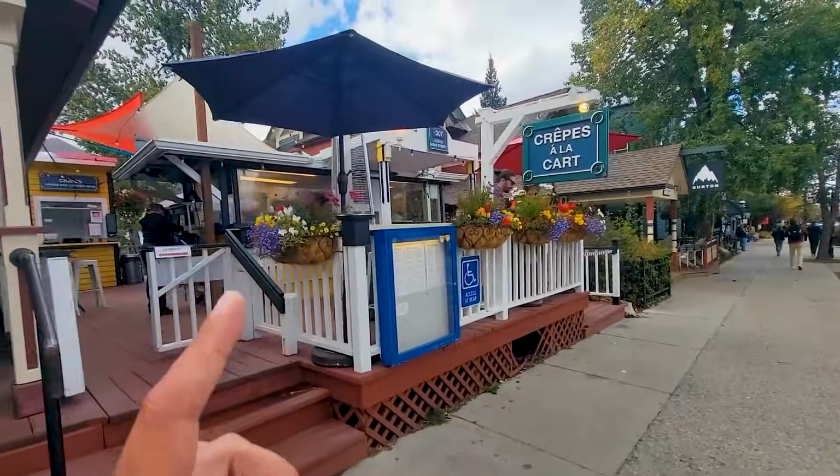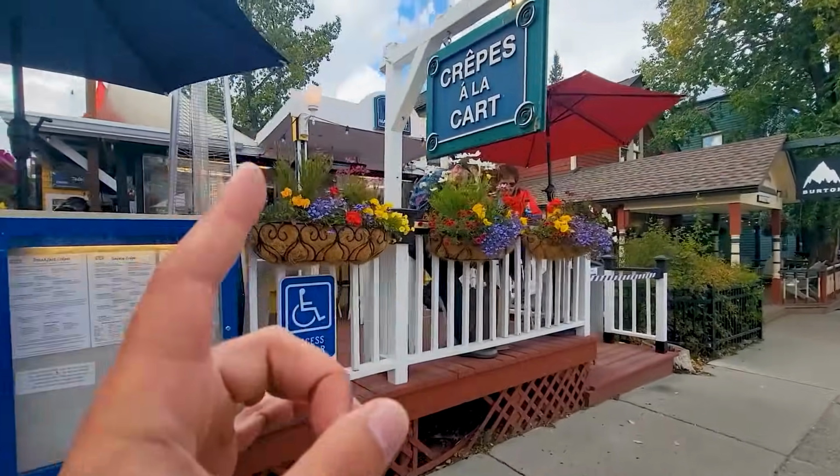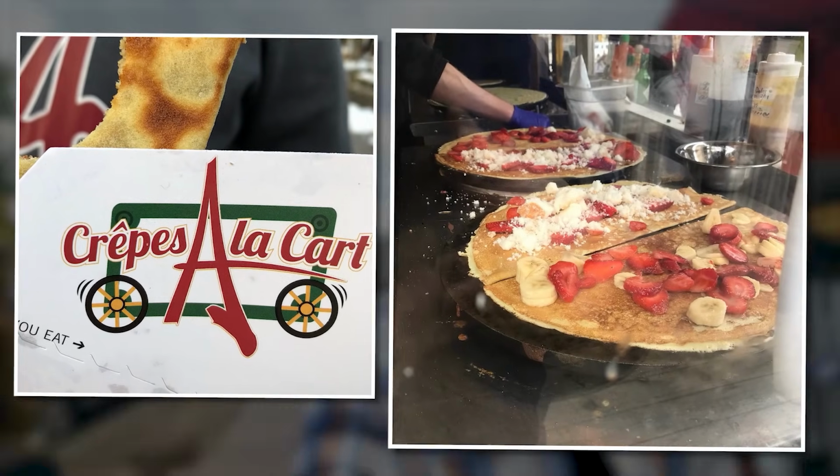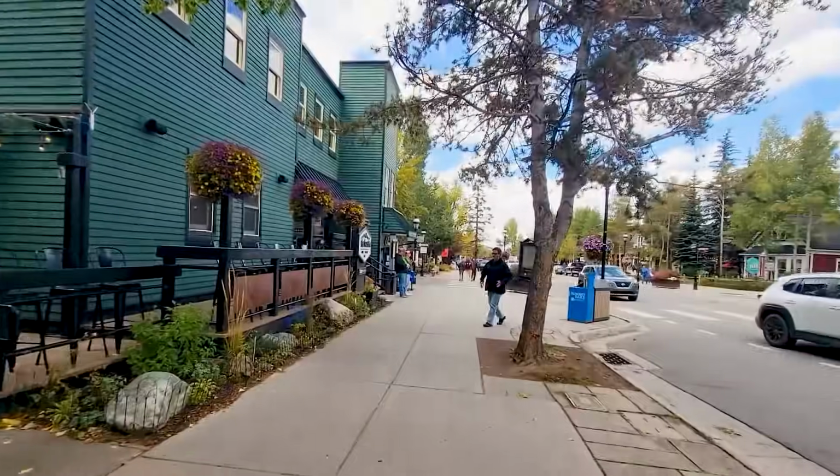By the way, we were gonna go here, but we're pretty full now. Crepes a la carte. This is a staple in Breckenridge, and if you were looking to get your hands on a sweet, delicious treat, you got to do crepes a la carte. Oh, look at that. We see one of our longtime local friends. That's how you know you're a local in Breckenridge.